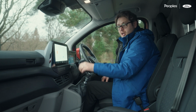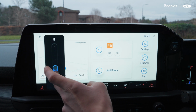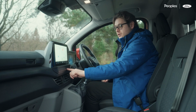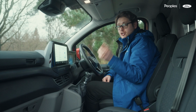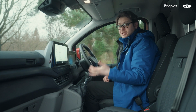So once you've worked out where everything is, where your heated seats are, your fan speed, it's really easy to navigate and adjust. However, there are a few physical shortcut buttons which Ford have included. First one up takes you to your drive mode, so you can easily jump between Eco, Sport and Slippery. You've got quick access to your driver assistance menu, which lets you turn off your auto start stop, your auto hold and your traction control.